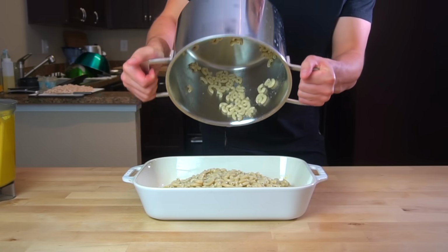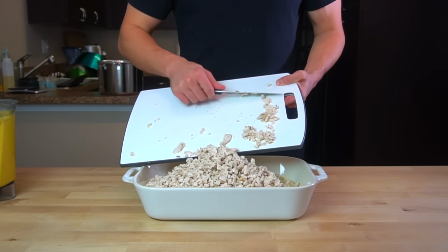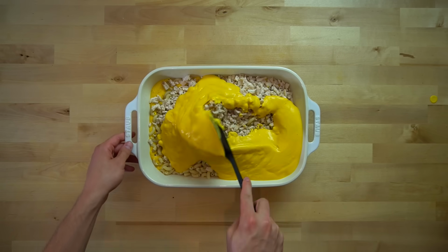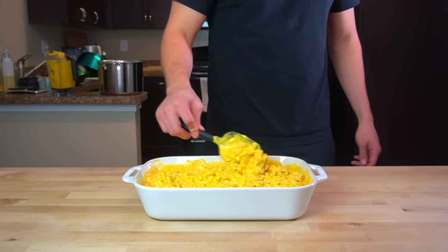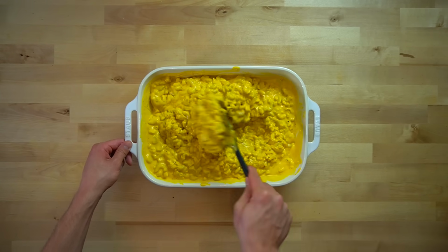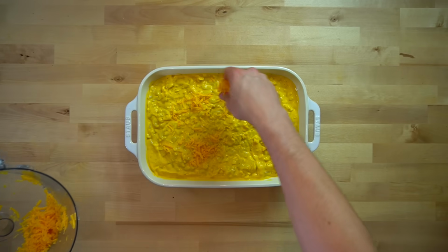Next, dump in your drained macaroni as well as all of your chopped chicken, and then pour the remaining sauce over the top and begin stirring to coat everything in the cheese sauce. After you've got it looking good, I would give it a quick taste test to make sure that the seasonings are where you want it to be, and add a bit of salt and pepper to taste if necessary. Remix the pan to distribute the seasonings if needed, and then smooth out the top layer and sprinkle the remaining shredded cheddar cheese over the top of the pan.